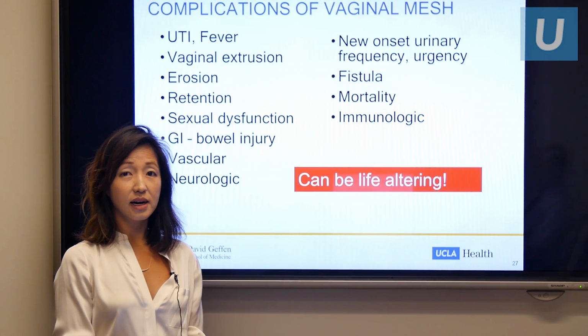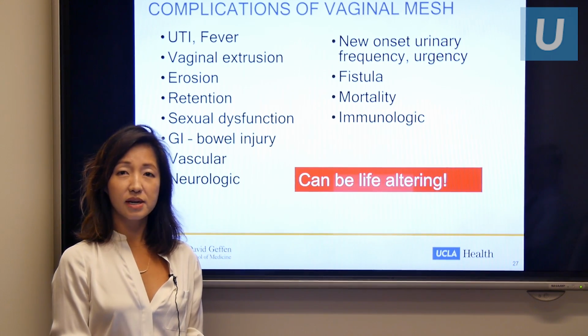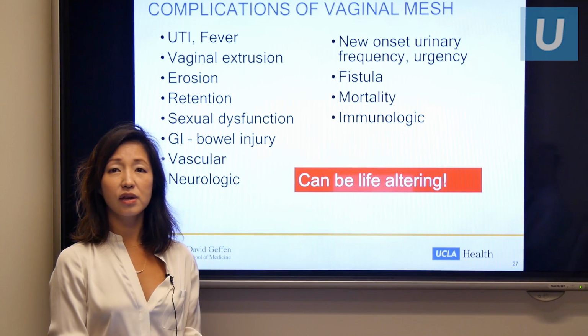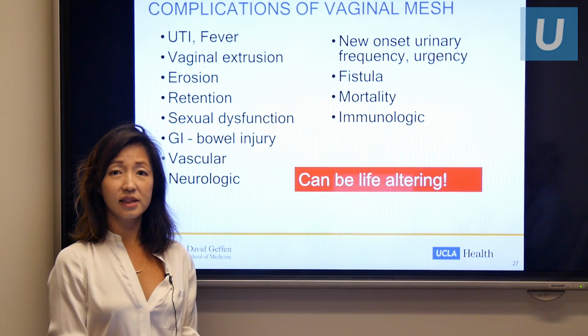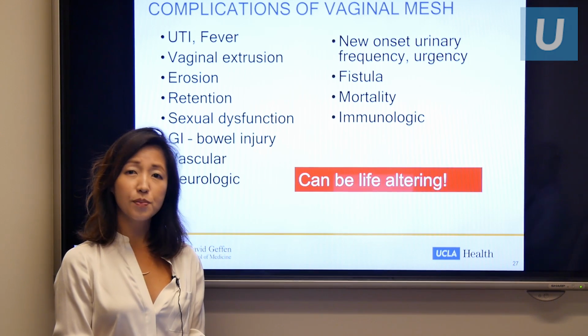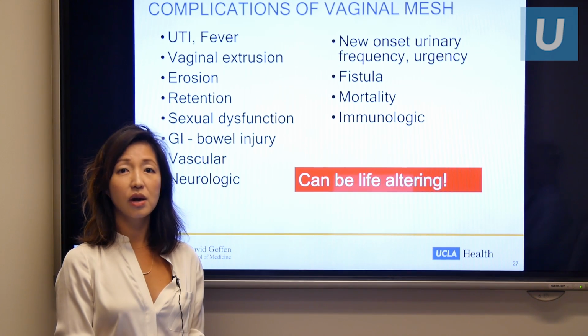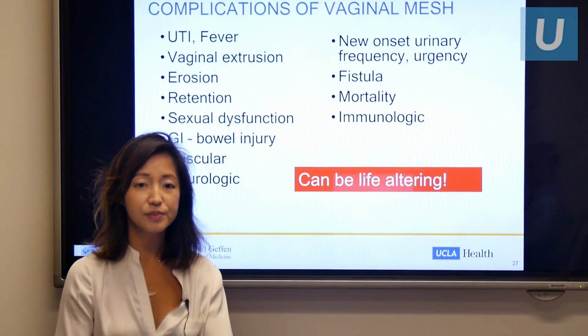And finally, is pain in the hip, legs, and groin a complication of mesh? That is a potential complication. Sometimes, because of the way the mesh is inserted, it can injure the nerves in the groin area, in the suprapubic area, in the vaginal area, that can lead to chronic pain. If your pain started after mesh surgery, it is definitely worthwhile talking to your surgeon or physician or a specialist in your area. Thank you.